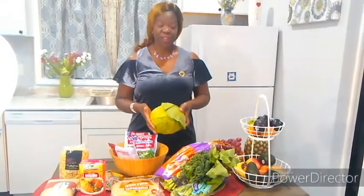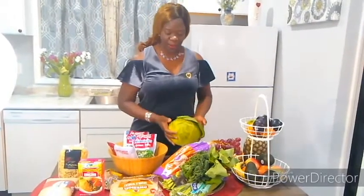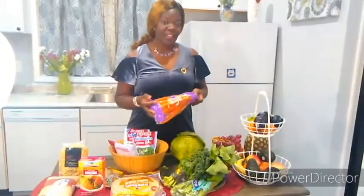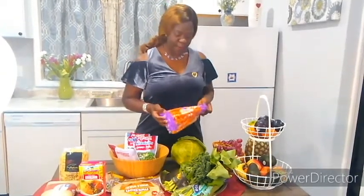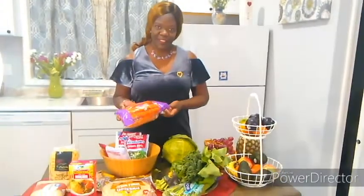Cabbage. This is a very big cabbage. For a family of 4, this can be 2 meals, and it's very affordable. Full of vitamin K. Carrots. These are your beta-carotene, the orange color. Carrots are very good for you. And you can buy it just in bulk like this. It's cheaper.